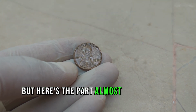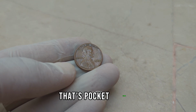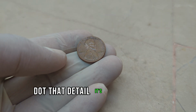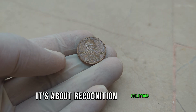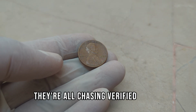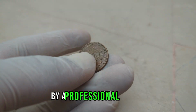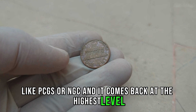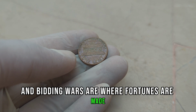But here's the part almost nobody talks about, the one detail that could mean the difference between a penny that's pocket change and a penny that's worth nearly $1 million. That detail? It's not just about condition. It's about recognition. Collectors, dealers, auction houses, they're all chasing verified rarity. Which means that if you send your coin in to be graded by a professional service like PCGS or NGC, and it comes back at the highest level, the bidding war begins. And bidding wars are where fortunes are made.